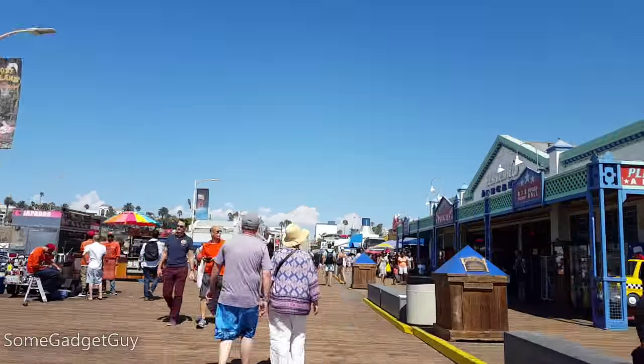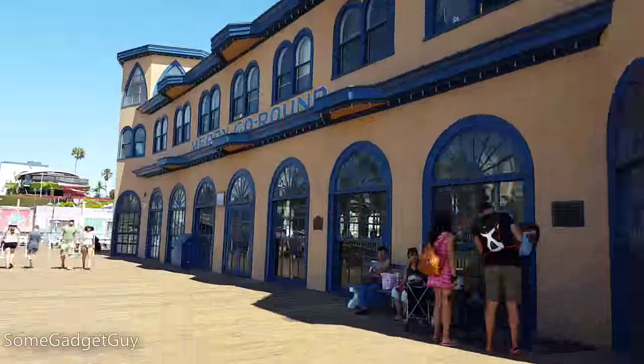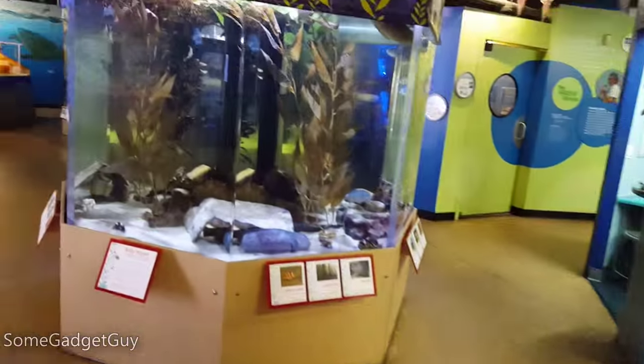Fantastic. And so you actually spent some time as a volunteer here at this aquarium. I did. I spent a lot of time here. I love it here. It's such a good aquarium because it's small and very hands-on, and everyone can learn about stuff, and you actually get to talk with people one-on-one, as opposed to going to a huge aquarium.